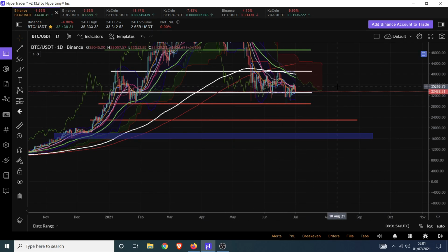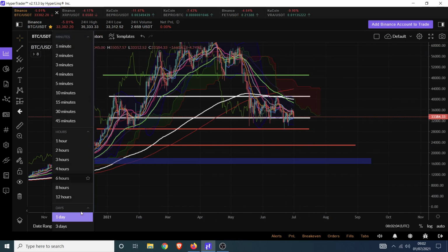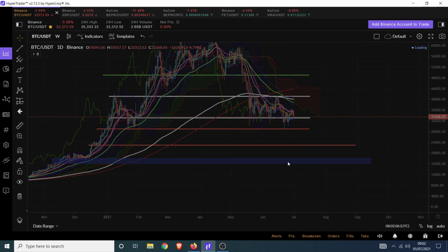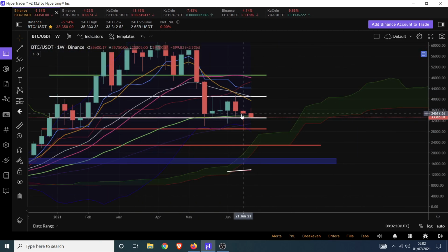So for Bitcoin, we're coming down to test the $33,000 range. It's not an absolute be-all and end-all center of anything, but it is on the weekly where the 50 exponential moving average is, which signifies to me the bull or the bear market either continuing or coming to an end. Now we can go below here, that's fine. We've had wicks below here all this time. It's about closing candle bodies on the weekly above there. That's the main thing we're looking to achieve here.